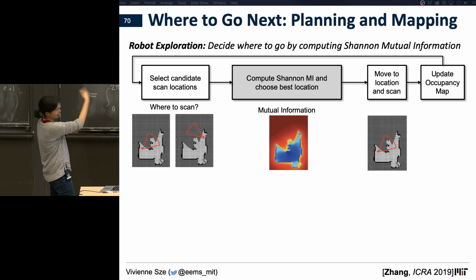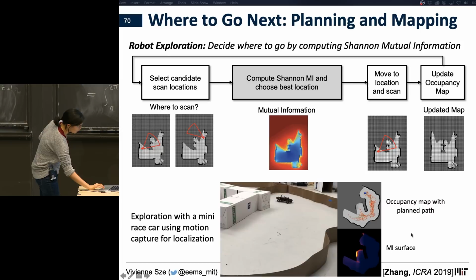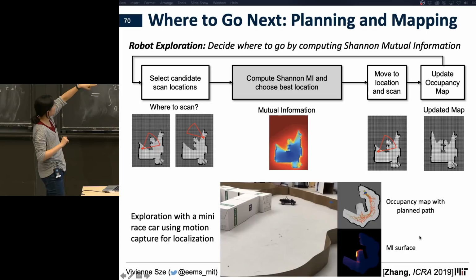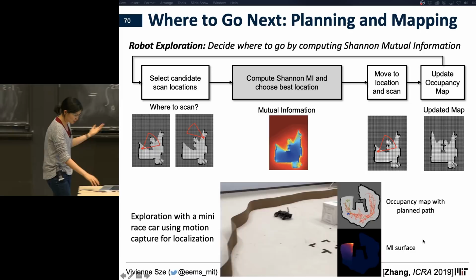So shown here below is a miniature race car that's doing exactly that, right? Over here is the mutual information that's being computed. So it's trying to go to those light areas, the yellow areas, that have the most information. You can see that it's going to try and back up and come and scan this region to figure out more information about that. Okay, so that's great. It's a very principled way of doing this.